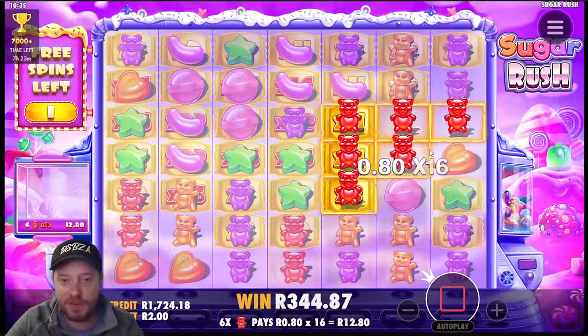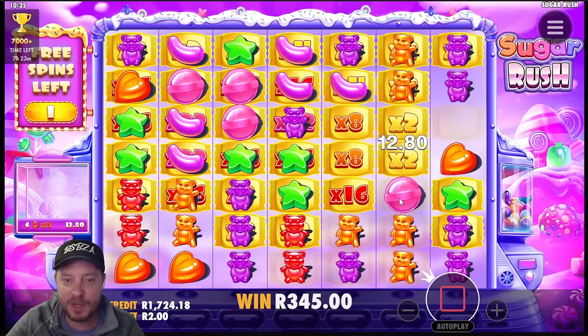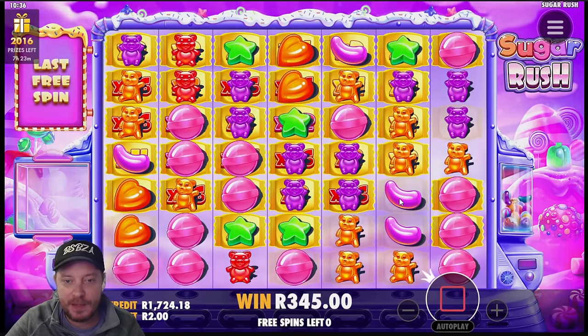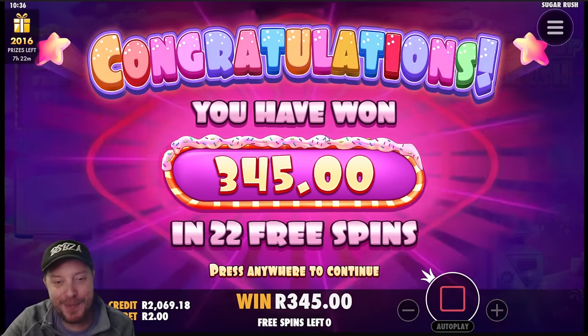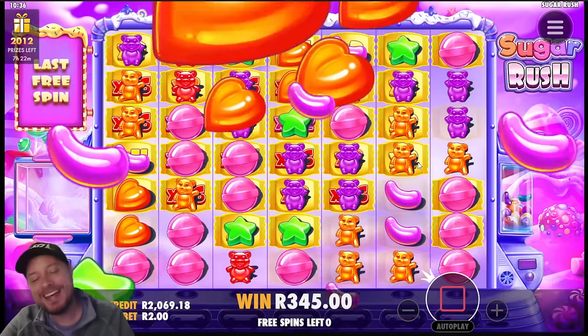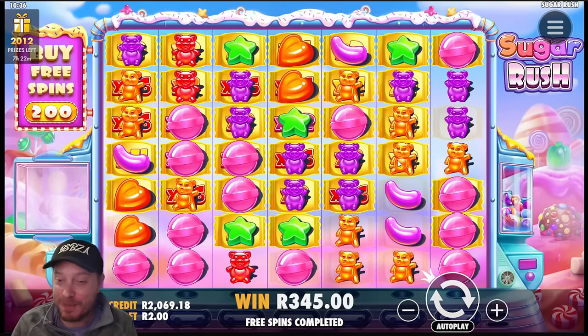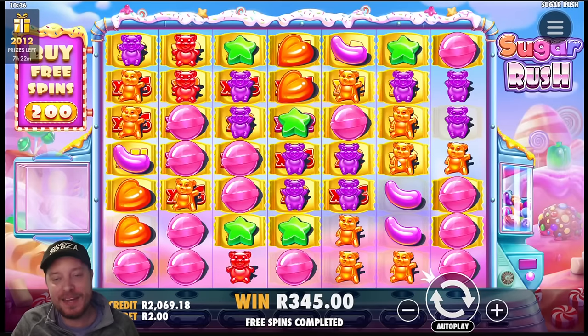Very, very minimal profit. I feel like we've got done a little bit dirty on this one. I think we should have won a lot more. Anything in the last one? Unfortunately not. But hey, we walk away with a 69 Rand profit after 10 bonus buys on Sugar Rush. I had a good time with this. I'm not going to lie. And I had a good time because I didn't get chowed so badly. I don't mind playing 10 rounds, walking away with a small loss.